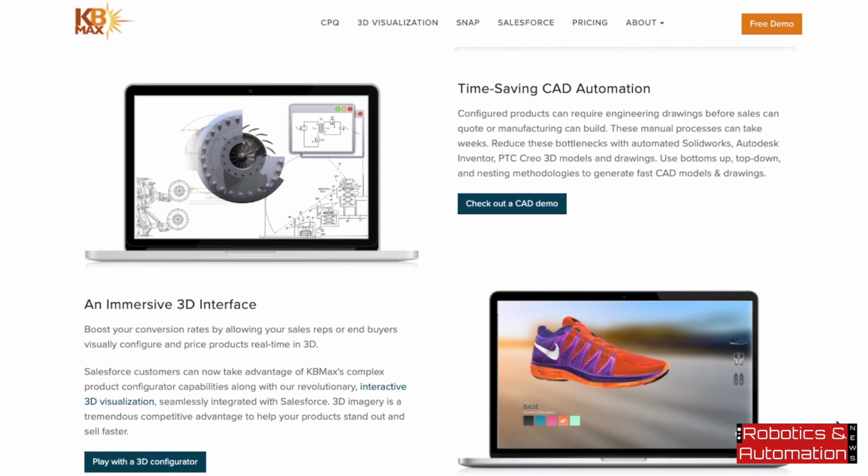That's right. Yeah, certainly we don't try to replace what the engineering departments at these companies are already doing. We try to work right alongside it, right? So the assets that KBMax will utilize to automate a lot of the 3D and the CAD and the drawings are the assets that the company already has, right? They already have CAD files. What KBMax does is make those dynamic, right? So it can take those CAD files and modify them on the fly into what the customer just asked for. And that's really the power of the platform.